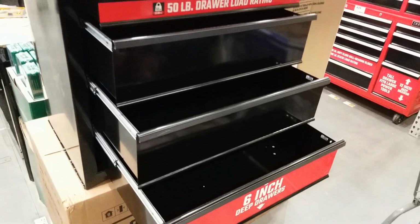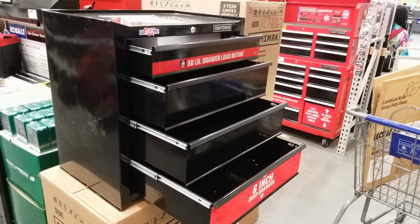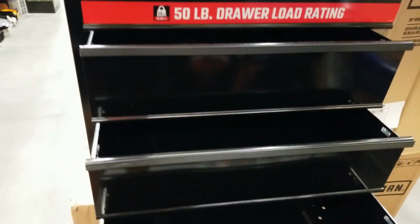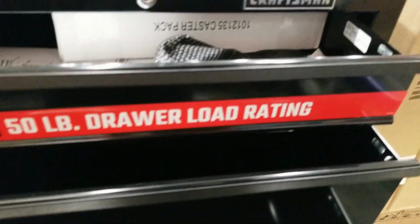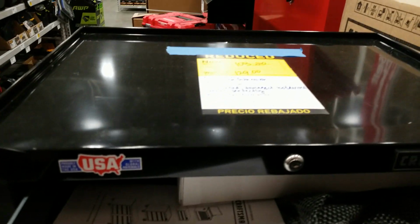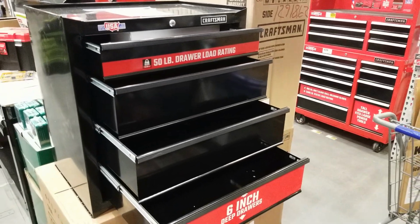And let's see. All right. Here we go, bottom 6-inch. It says, okay, there's 1, 2, 3, 4. Not bad. Different depths, of course, so it can hold quite a bit. It'll keep them from getting dusty and dirty. And you can stack it on another toolbox, of course. 50-pound drawer load rating. Craftsman comes with a liner. You might have to buy more liner, I don't know. But, you know, I guess not a bad deal for that price.